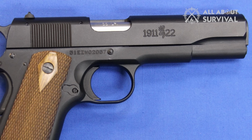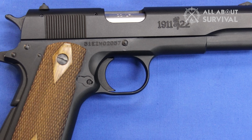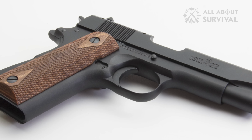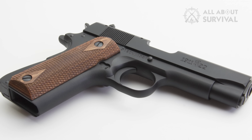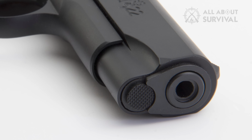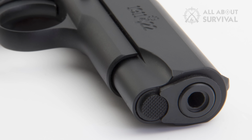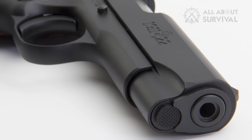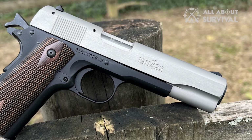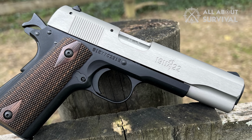Browning's 1911-22 A1 full-size pistol is built to 85% of the scale of John M. Browning's original 1911 chambered in .45 ACP. On the outside, Browning's 1911-22 handgun mirrors a modern 1911 A1 with a high-strength, lightweight alloy frame, matte black slide, textured hammer, grip safety, and laser-checkered composite grips.